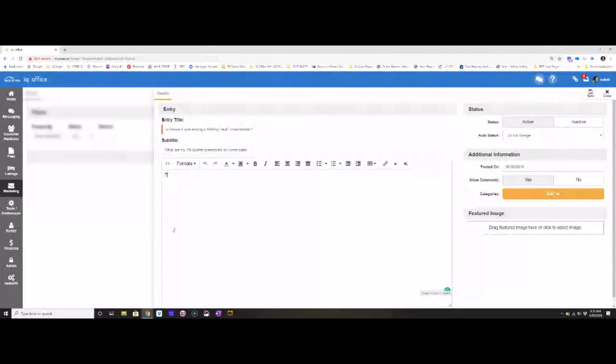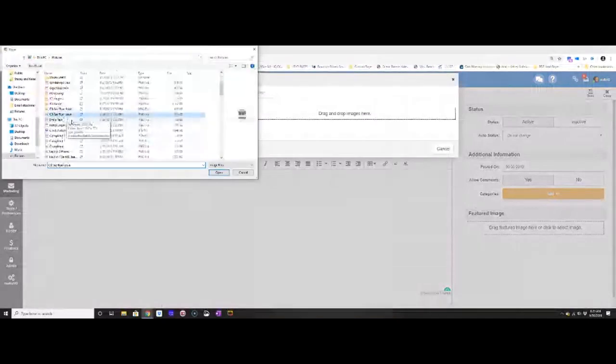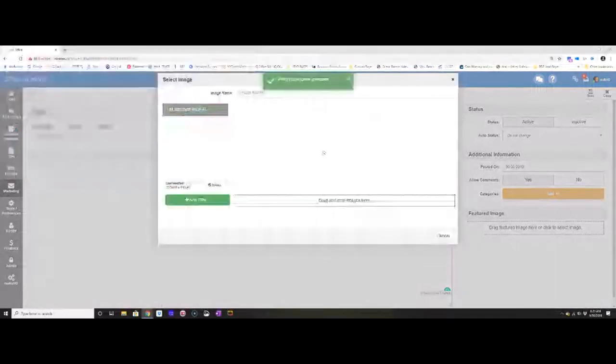So then you're going to type your content. You're going to type it in this search box right here. I'm just going to type content here, and you can write as much content as you would like. You also can insert images. So if I want to insert an image, I can do that. I would just add a file. I would choose the file from here, and it's going to insert that flyer in.